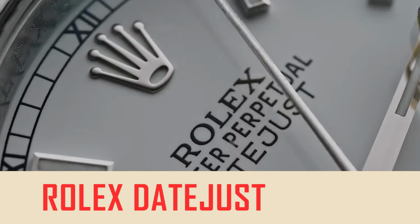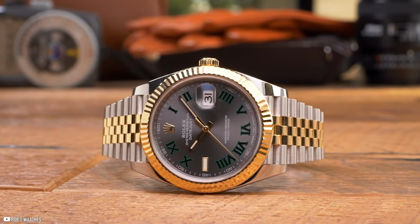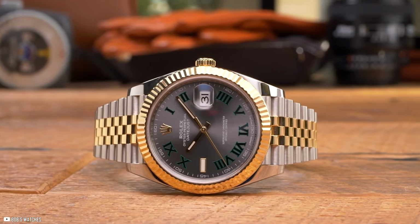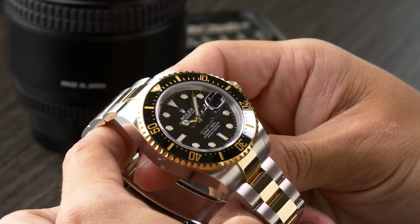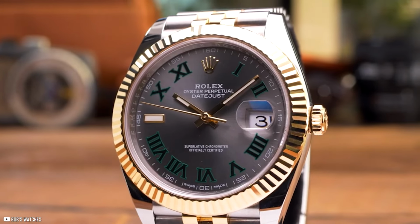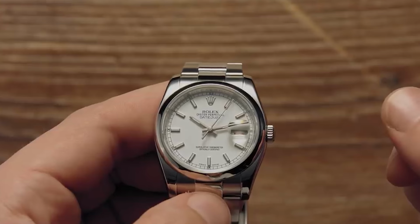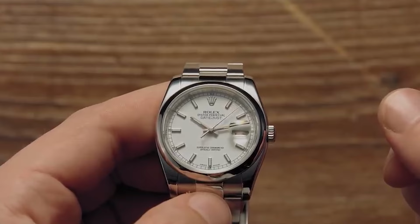Rolex Datejust. The Rolex Datejust, in its traditional two-tone design, is the brand's most recognizable model to the general public. The Datejust is Rolex's best-selling timepiece of all time, and the 36mm version, made of stainless steel and yellow gold during the 1980s, when demand was at its highest, became a true classic.